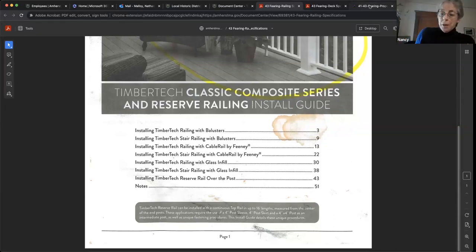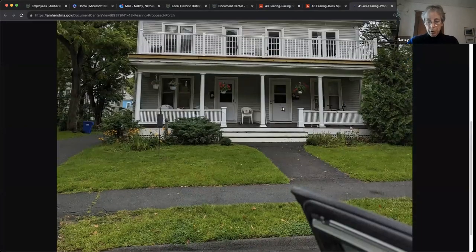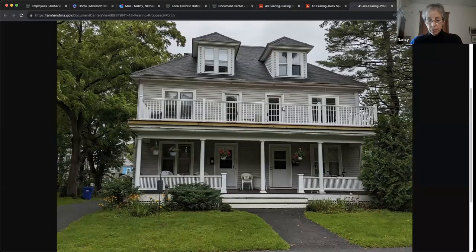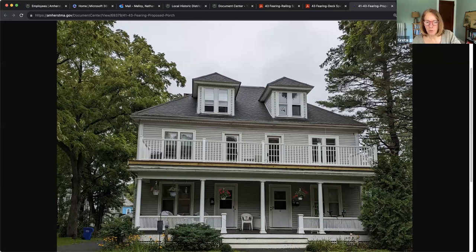So, what do the other commissioners think about this? I just have a question. I wonder if you're going to finish the raw wood that I see. Is that going to be the diagonal? Right.